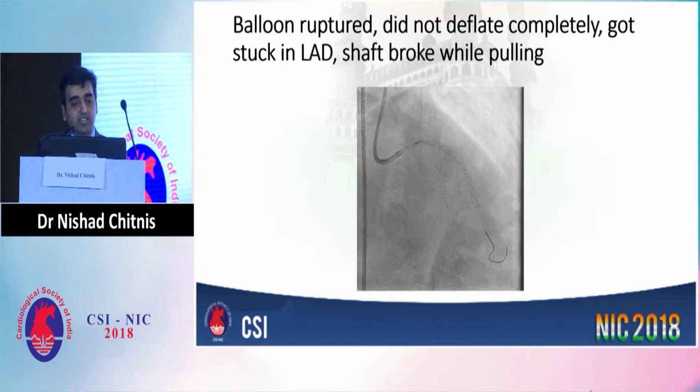What we saw here on the angio was that the balloon was partially deflated and therefore it got stuck. Now naturally our first reaction whenever something is stuck is to pull it, and as expected the shaft broke. So now the fun started.